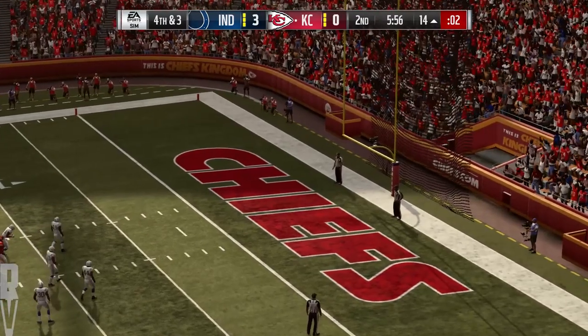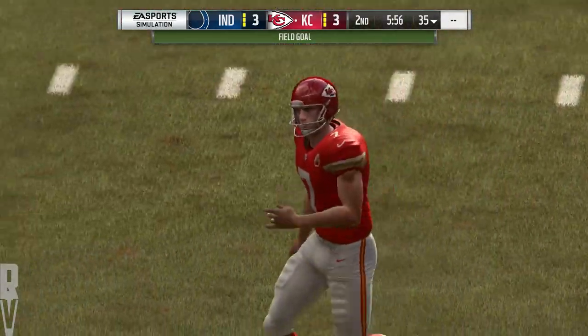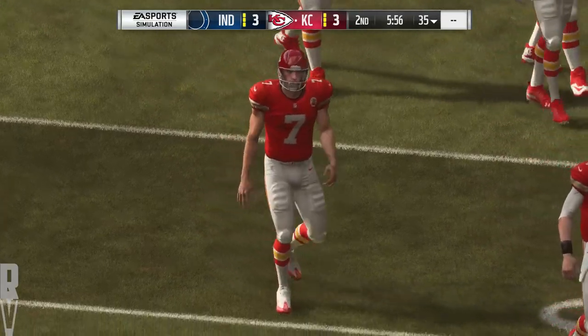And the kick by Bucker is good. And that will tie us at 3-3. So they do get 3 points, but that's now 3 drives with only the 3 points, not a ratio that's going to win you many ball games.